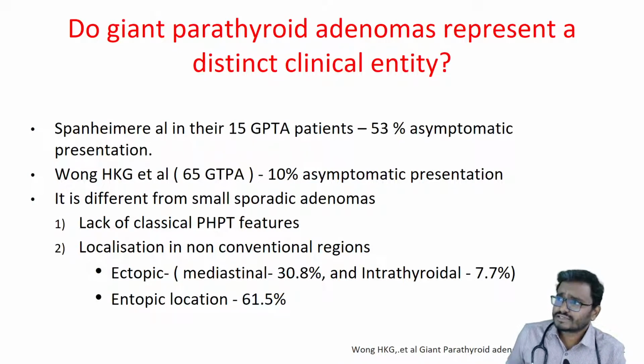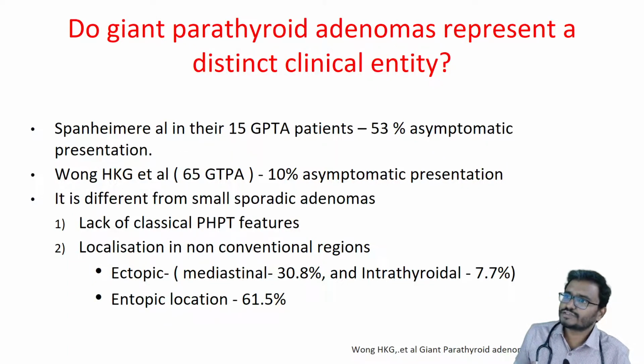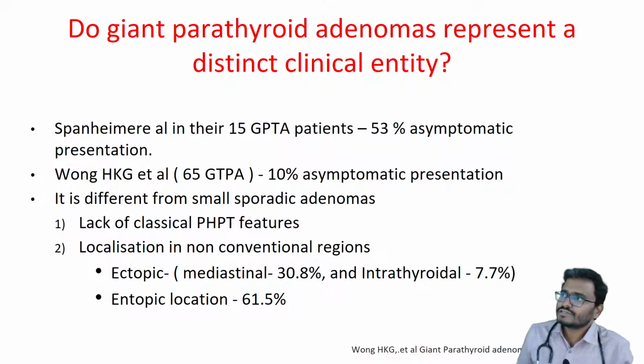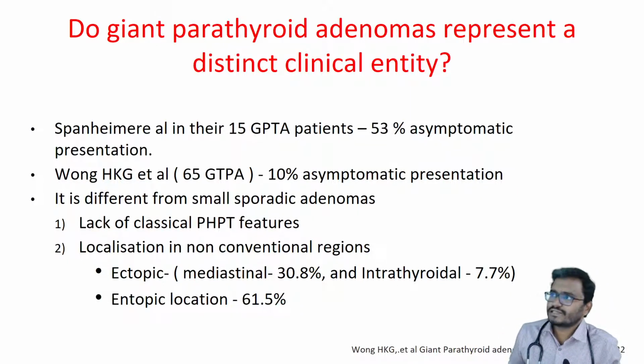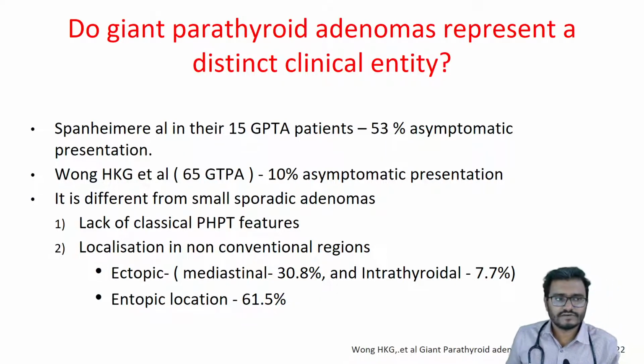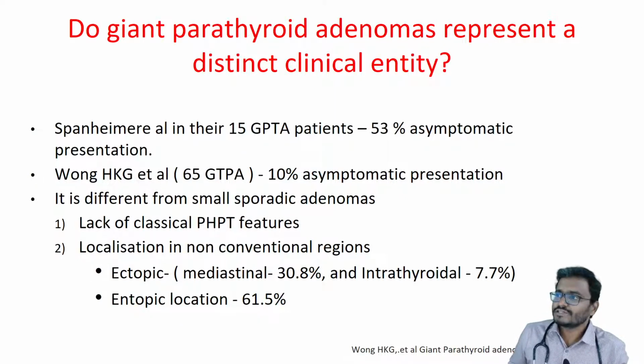The first study where giant parathyroid adenomas were established also shows a similar trend, where 53% of the patients presented asymptomatically. A recent systematic review and meta-analysis has revealed that 90% of the patients are symptomatic and 10% asymptomatic, and they lack classical primary hyperparathyroidism features, and the localization is also different from small parathyroid adenomas. There is increased ectopic presentation, like mediastinal at 30.8% and intrathyroidal at around 8%.